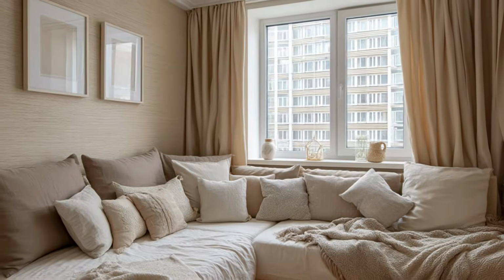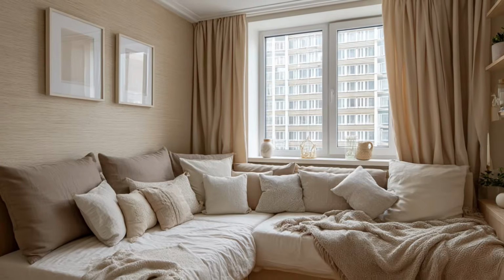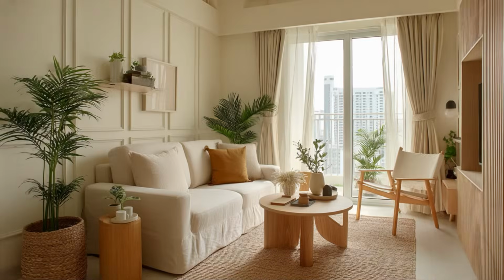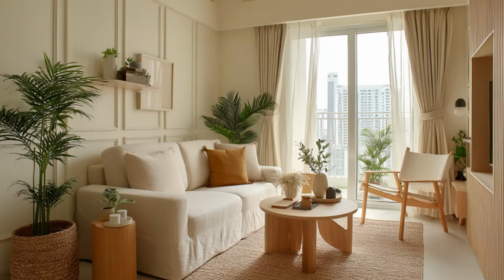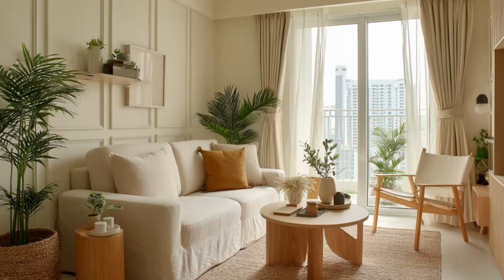If you're on a budget, don't worry, paint is your best friend. A fresh coat in a creamy ivory or soft dove gray can completely transform a space. Add affordable textiles like linen curtains or throw pillows in complementary tones to echo that cozy, film-worthy elegance.